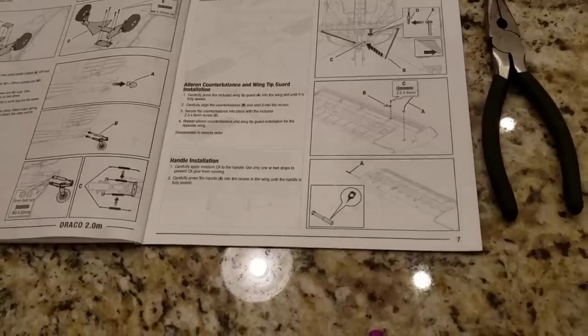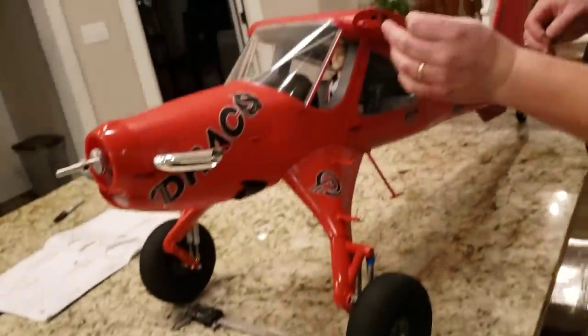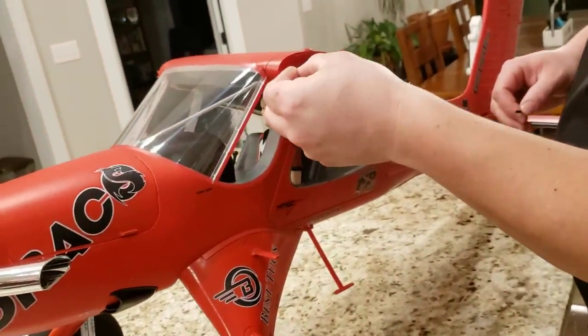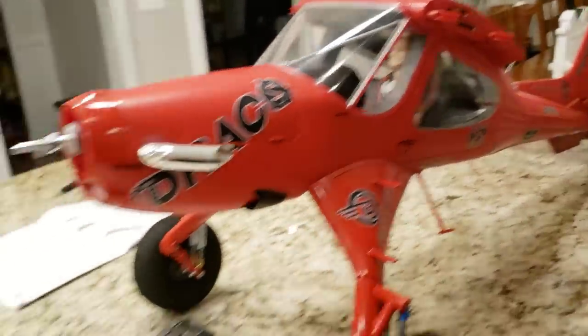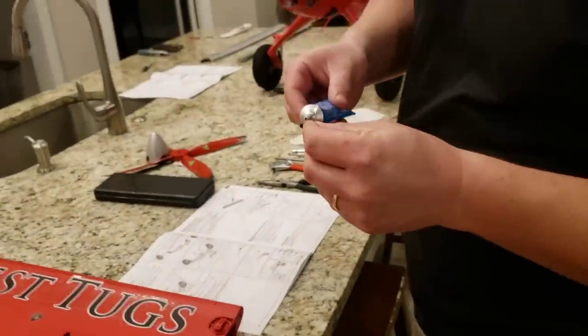It's just kind of interesting because I'm trying to figure out where does this go? It would go in here, yeah. So it is correct. It's like an alignment tool. Okay, so this one, again, they call for CA.